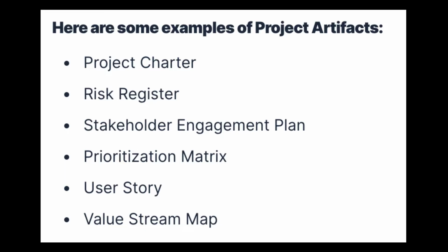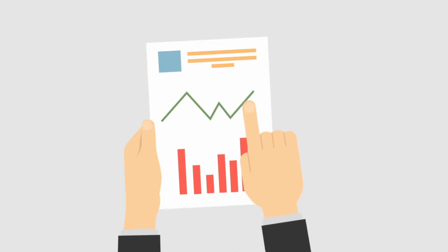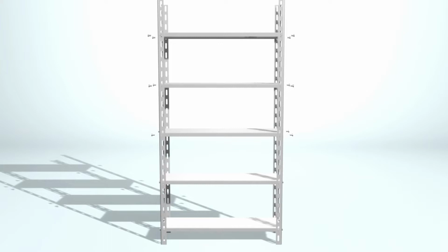Here are some examples of project artifacts: project charter, risk register, stakeholder engagement plan, prioritization matrix, user story, value stream map. Some common artifacts in project management are as follows. 1. Strategy artifacts. Strategy artifacts include the business case, the feasibility study, vision statements, project charters, and the cost-benefit analysis. The strategy artifacts are crafted before the work begins. These artifacts do not change as the work progresses.